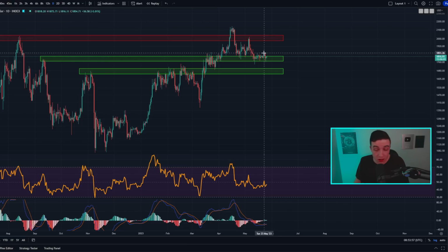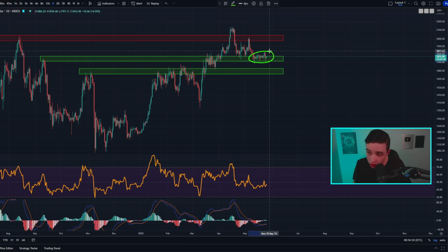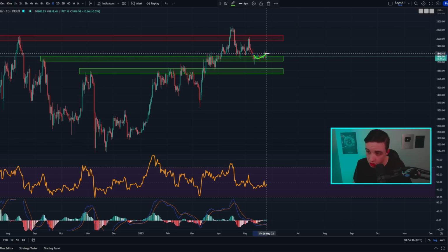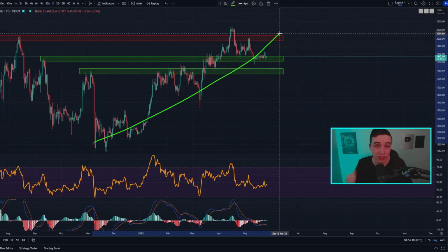But obviously, even though it might look like choppy sideways price action on the daily chart, if you zoom into smaller time frames, that choppy sideways price action becomes bullish and bearish trends. Obviously, that smaller price action here on the larger time frames becomes enlarged on smaller time frames. So that's why I talk about short-term bullish and bearish trends within larger trends on larger time frames.